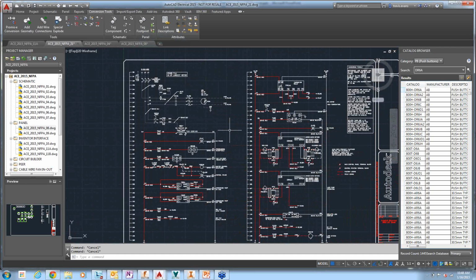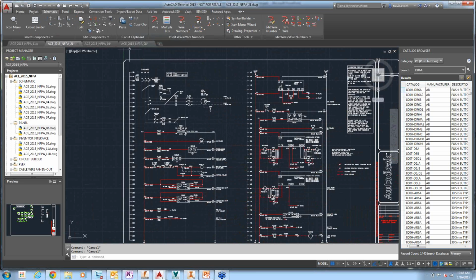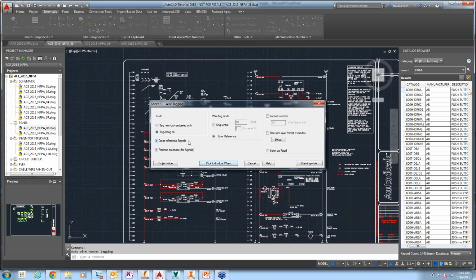We talked about it, but automatic wire numbering. So we can go ahead and add those wires. So if we go back to schematics and we want to look at wiring numbers, we can see here what we're interested in. I can pick on an individual wire basis, or I can go ahead and pick all my wires, right, to really start to manage that information.